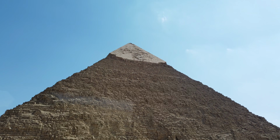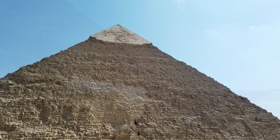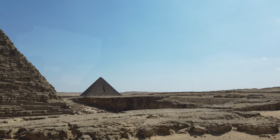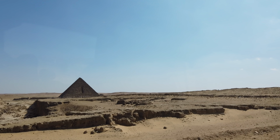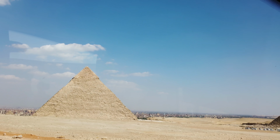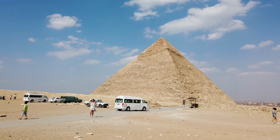And then here, of course, is the second pyramid with the upper casing stone still in place. And there in the background is the third pyramid. So once again, you can see the second pyramid. And there's another view of it again.